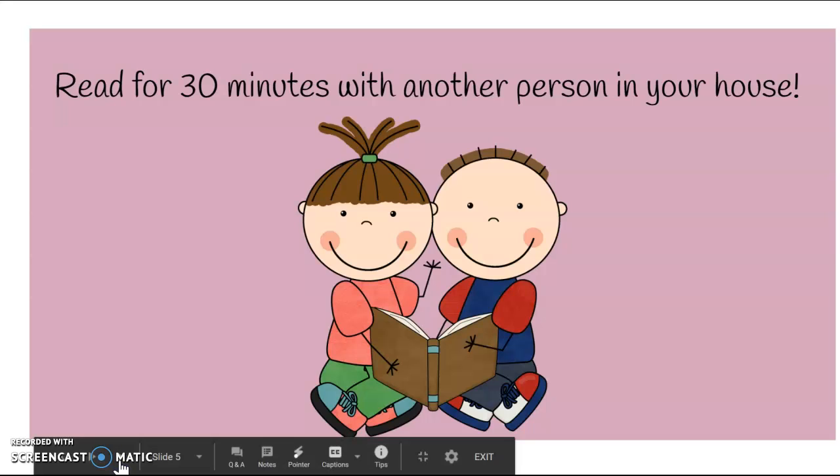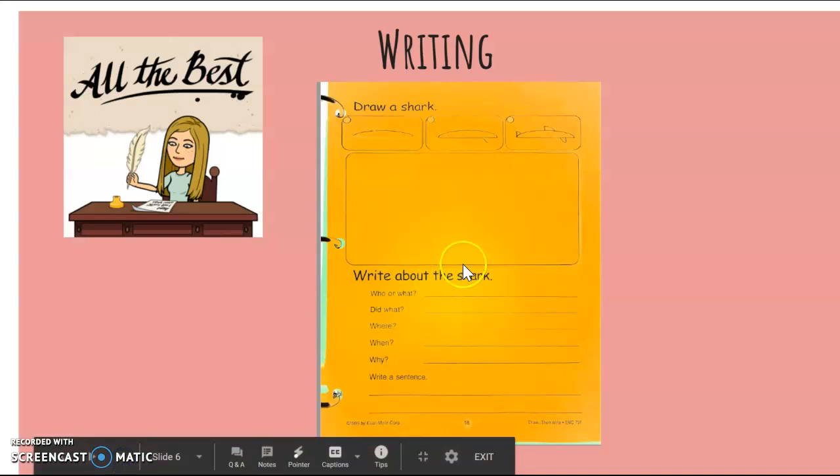Again, you're going to read with someone in your house. It could be your sibling, it could be a dog, it could be anyone that's in your house. You're writing about a shark, draw your picture, follow those steps, and then please try and find factual information about the shark.